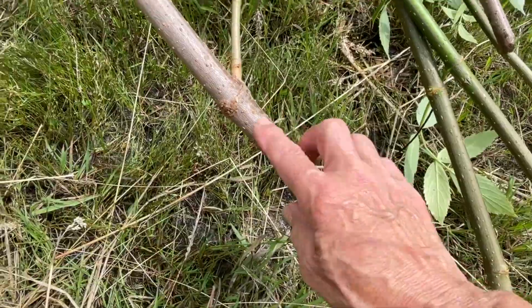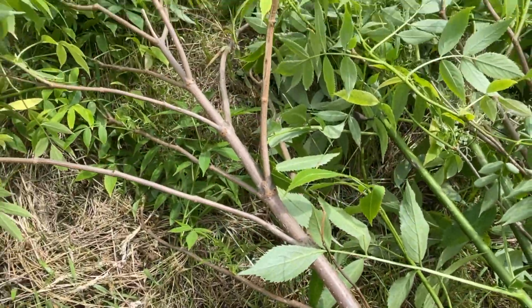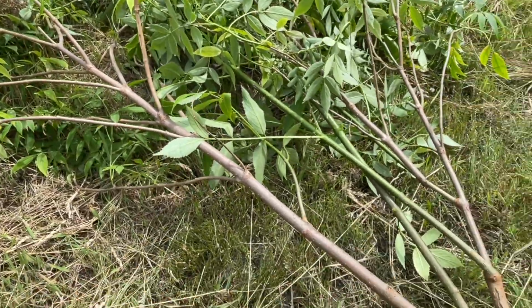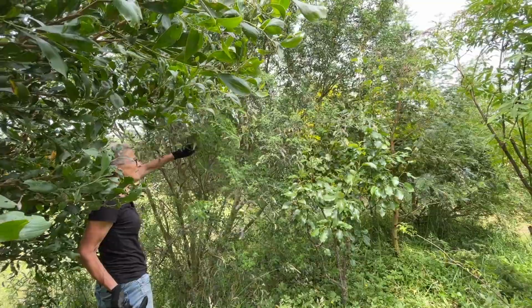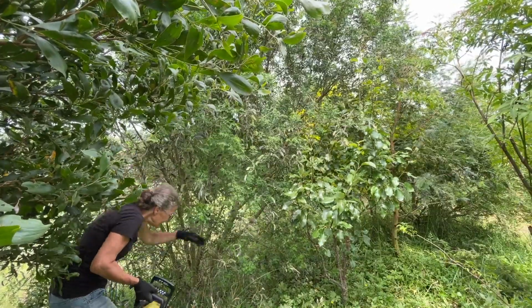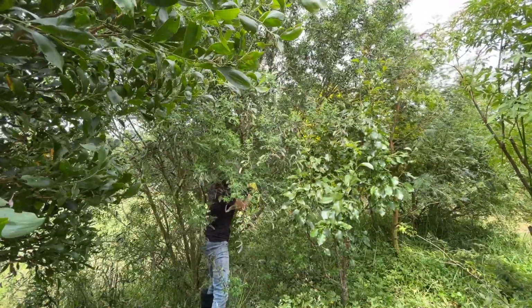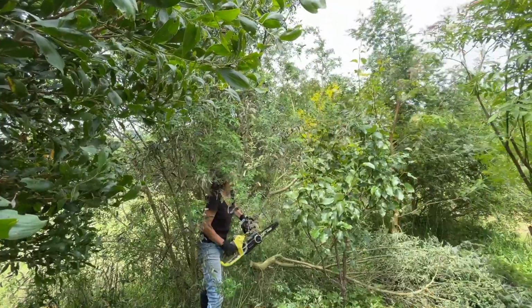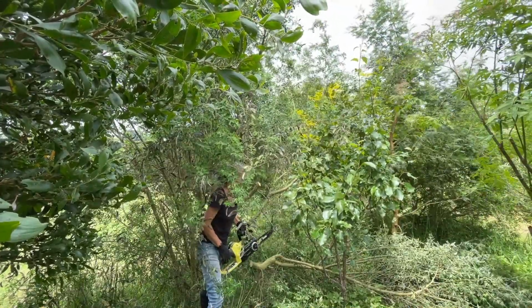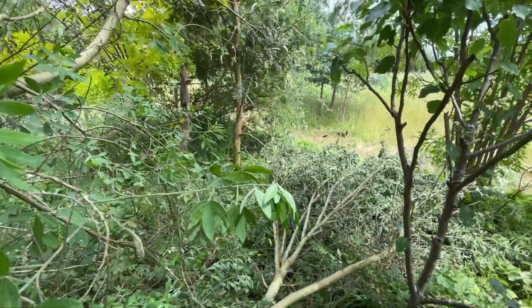I'm just checking out these thicker branches. They might actually be good for posts in the garden. And now, to deal with the other side, we'll have to cut some of this Tagasaste. Perfect. I was afraid that that was going to crash onto my pear tree, but it fell beautifully.